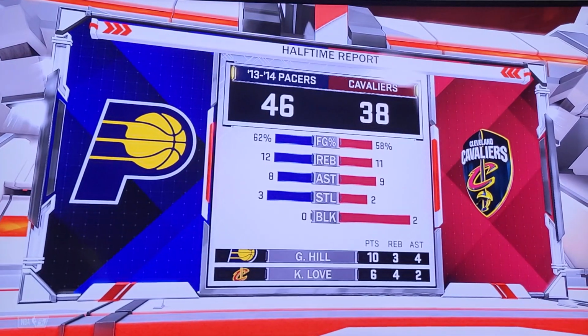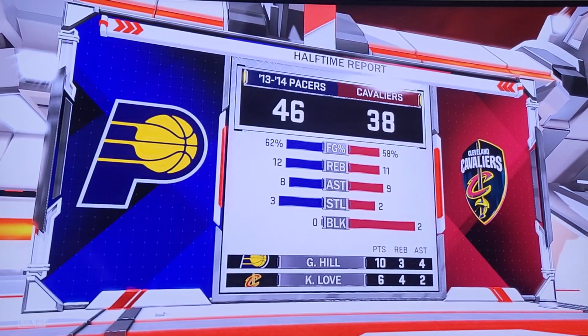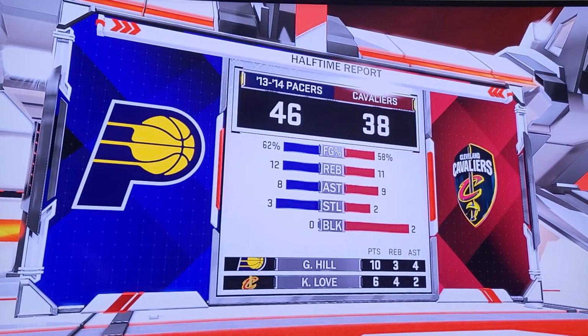And Kenny, what'd you see from Cleveland? Well, I think they could be way more physical than they have been. The defense gave up way too many easy looks, and that kind of defense will turn to a loss any night.